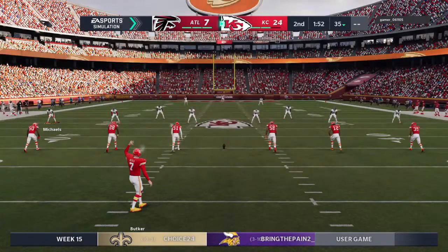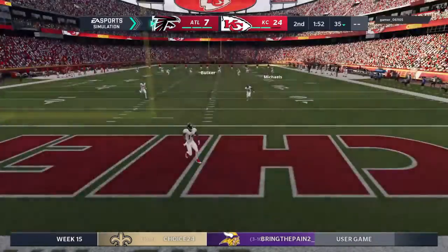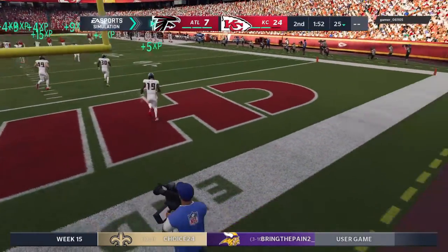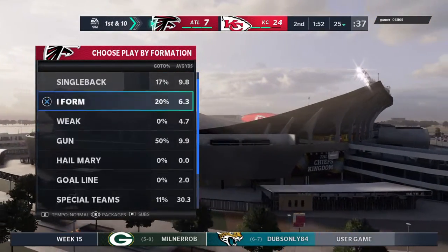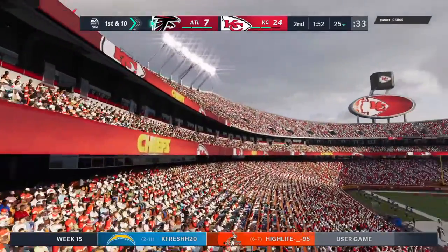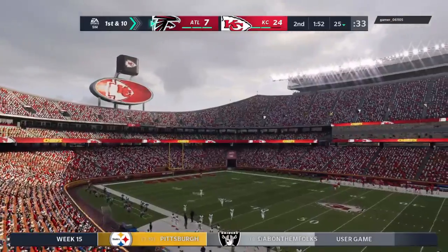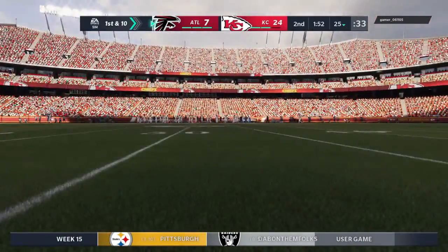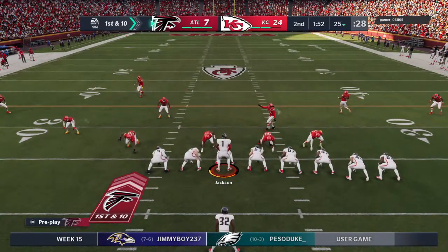Harrison Butker to kick off for Kansas City. Now after the touchdown, here's Butker on to kick it away. And they will not get a chance to return this one as it's through the end zone for a touchback. 5-yard line.